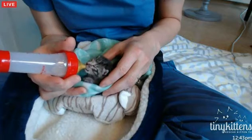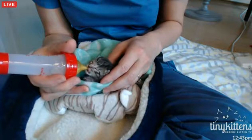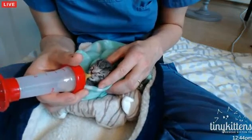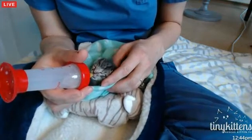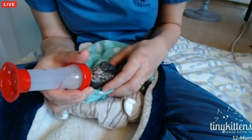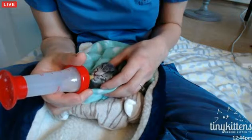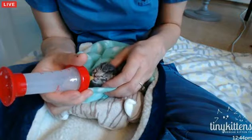Oh, you're gonna get... She hasn't really been getting her paws involved, which is kind of unusual, but she sort of was moving one there. There you go. So I find that if I give her a little bit of stimulation, just by rubbing her, she tends to stay awake longer. Good job.